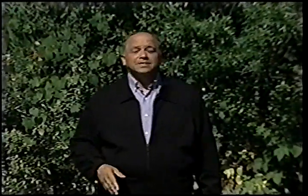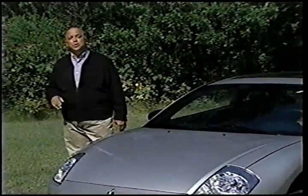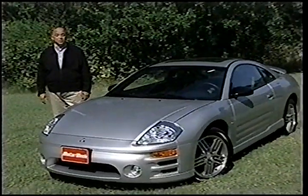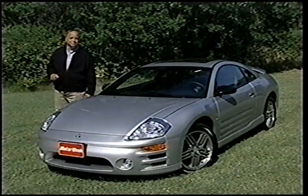If we had to make a list of cars that the MotorWeek staff has had the most fun in over the last 2 decades, the Mitsubishi Eclipse would be on it. And car buyers seem to agree, making the Eclipse one of the most popular sport coupes on the market. Well, to help maintain that popularity, Mitsubishi has introduced the new GTS model for 2003. So, will the fun in this Eclipse be total?